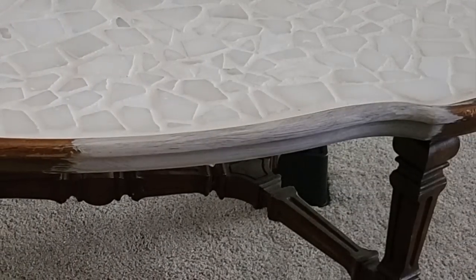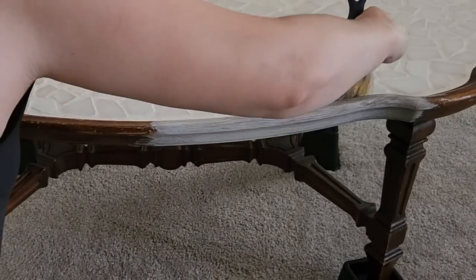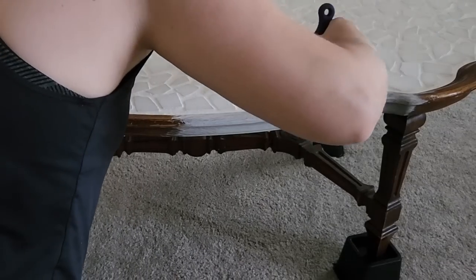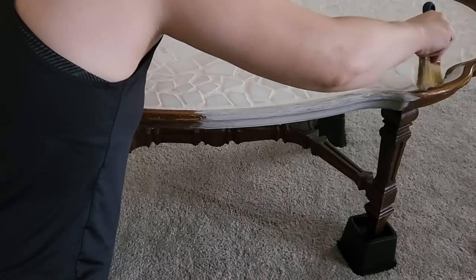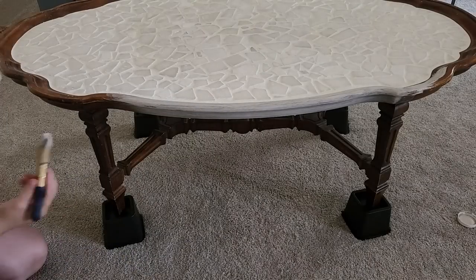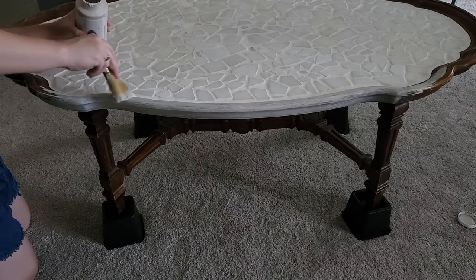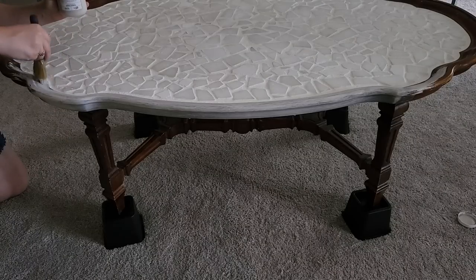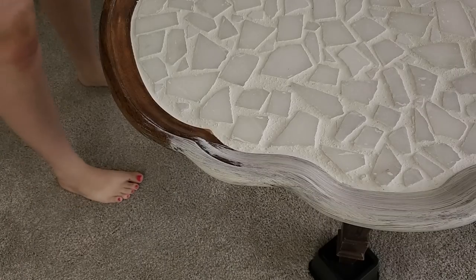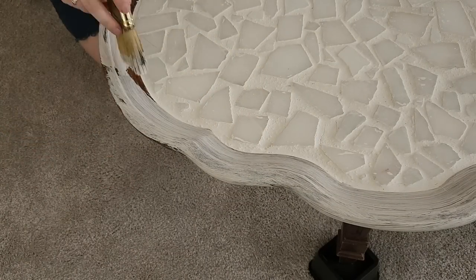And when I started working on it, I thought it looked really great. I was loving it. It was really exactly what I wanted. But once it dried, and then I looked at it next to the couch and next to the bookshelves and just in the room in general, I thought, okay, this looks beautiful, but it doesn't really go with what I'm doing in the room.